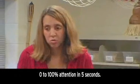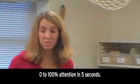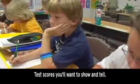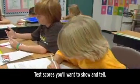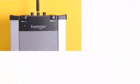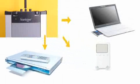Second, as soon as you begin using front row, you'll probably notice an improvement in students' attentiveness, simply because it's easier to listen. Third, because you are increasing comprehension, you'll probably see a significant improvement in student performance. And finally, your front row product acts as the sound system for your computers, DVD players, and more.